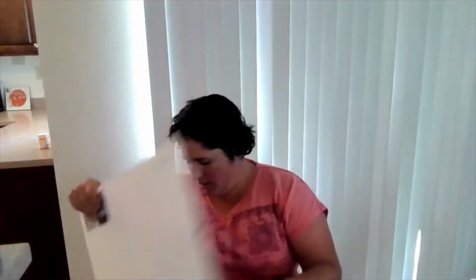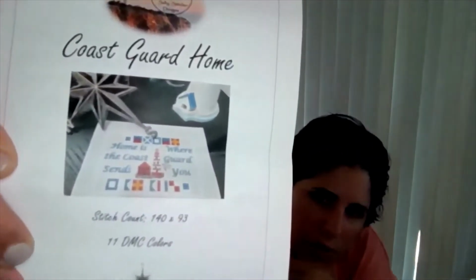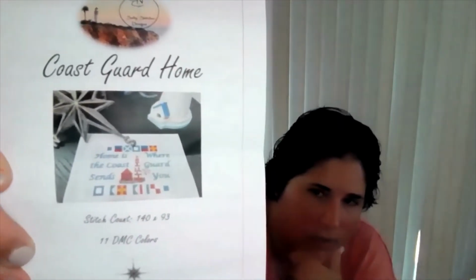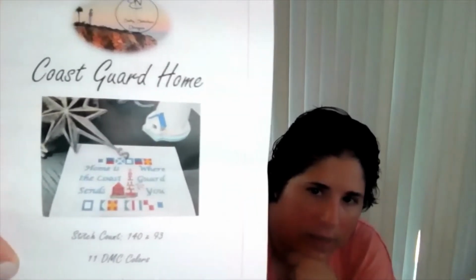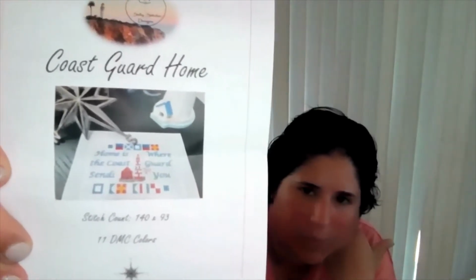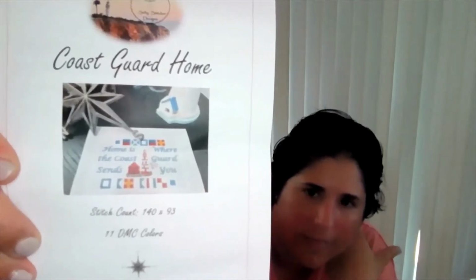So I will show you where I am on those. Coast Guard Home is the pattern that I mentioned first. That is what it's going to look like. It has nautical flags on it, and it also has a lighthouse. It says home is where the Coast Guard sends you. The nautical flags spell out Semper Paratus, which is the Coast Guard's motto.